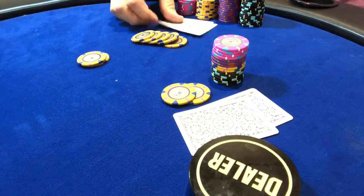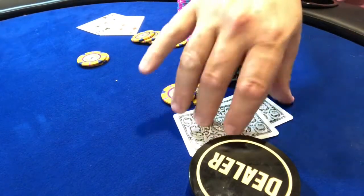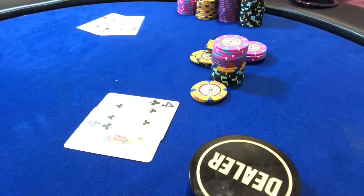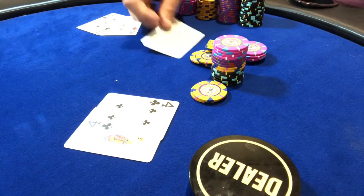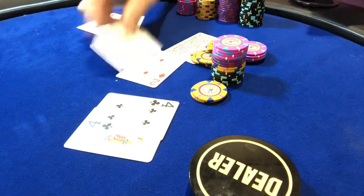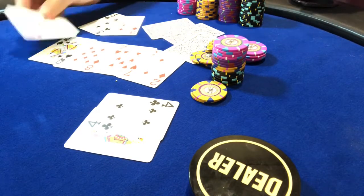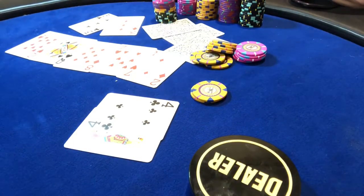He shoves on the button. I look down at pocket threes, calling all day. He turns over king four offsuit. We're off to the races. Threes need to hold for me to take out the first table. And the run out, to be honest, I don't even know what the exact run out was, but it was clean. Threes hold. And we're going through to round 2.